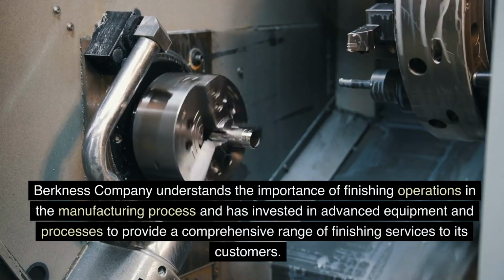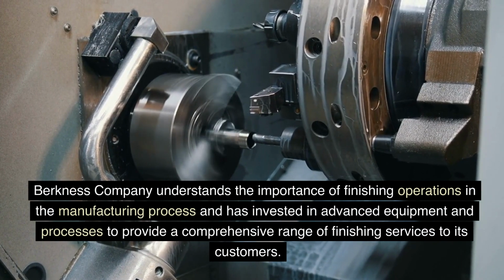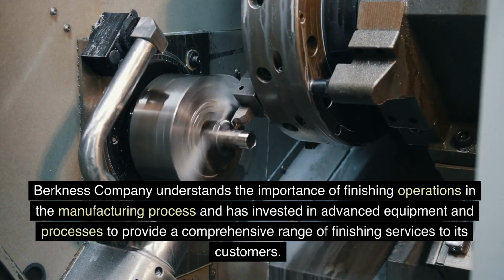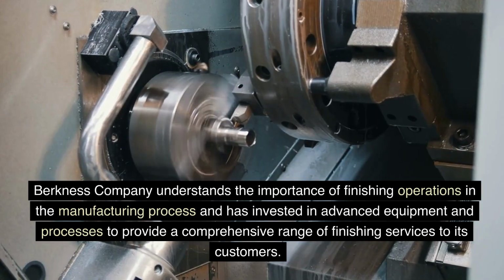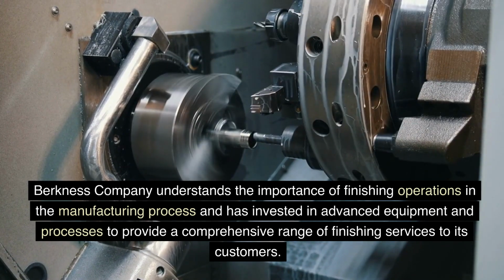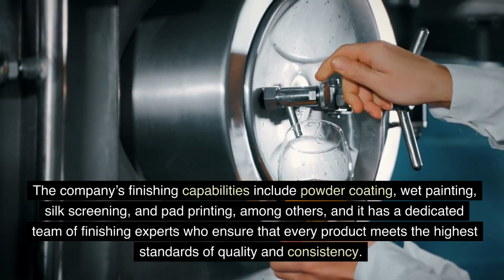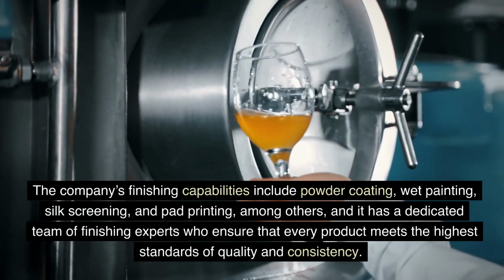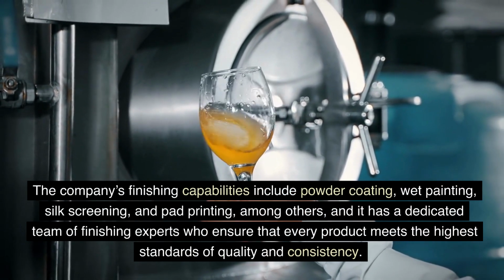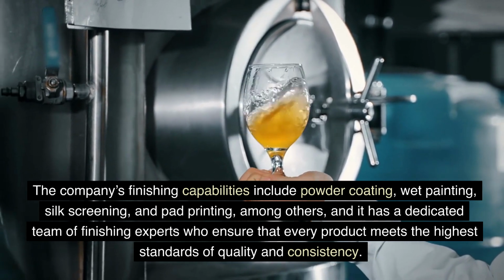Berkness Company understands the importance of finishing operations in the manufacturing process and has invested in advanced equipment and processes to provide a comprehensive range of finishing services to its customers. The company's finishing capabilities include powder coating, wet painting, silk screening, and pad printing, among others, and it has a dedicated team of finishing experts who ensure that every product meets the highest standards of quality and consistency.